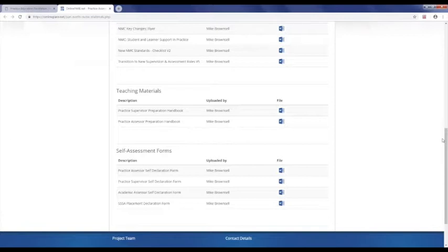So reflect on what stage of mentor you currently are and see what the corresponding title will be. And you can click on the appropriate preparation handbook for your own reference. We would also ask that you click on the self-declaration form and you complete this for your own revalidation evidence. And we will then have evidence as a trust that we have the quality assurance that people are aware of these changes.